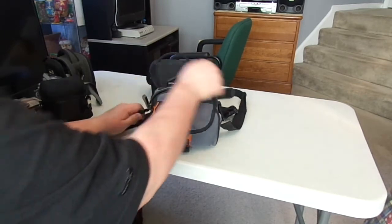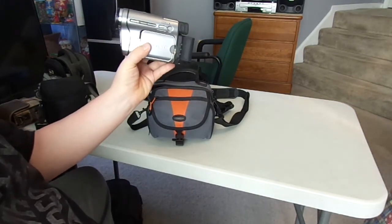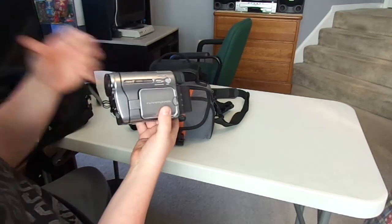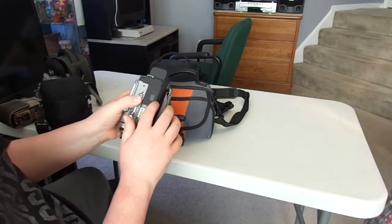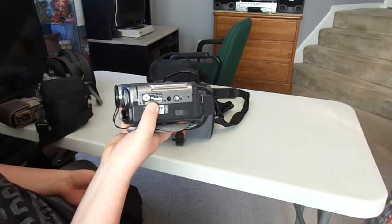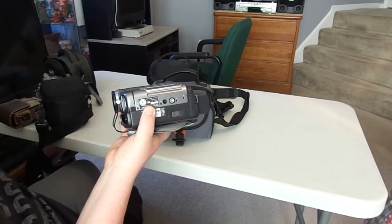This is my original Sony Handycam, the DCR TRV-280. This one is actually in a little bit better shape than the second one that I got. But oddly enough, this one also suffered from that same tape cartridge issue where it would record for 3 seconds and then it would give me some form of tape error. I think it was E10 on this one, it was E11 on the other one.